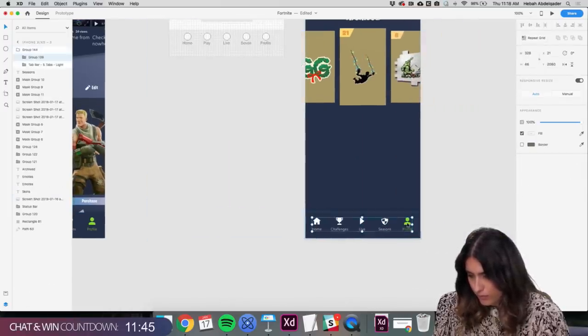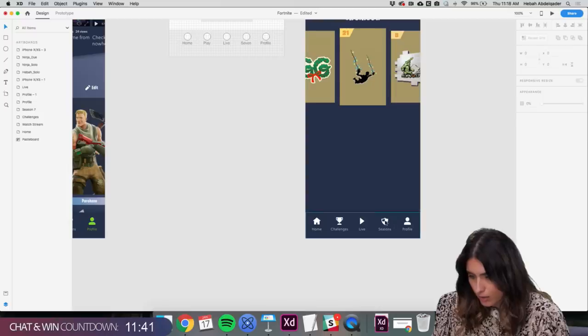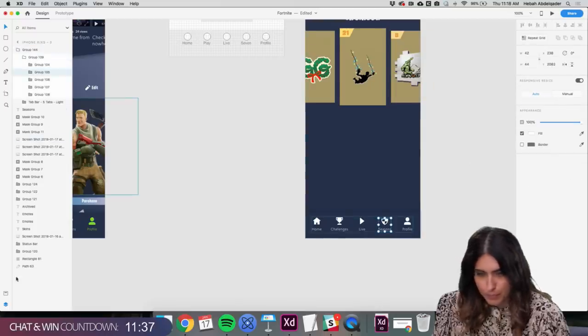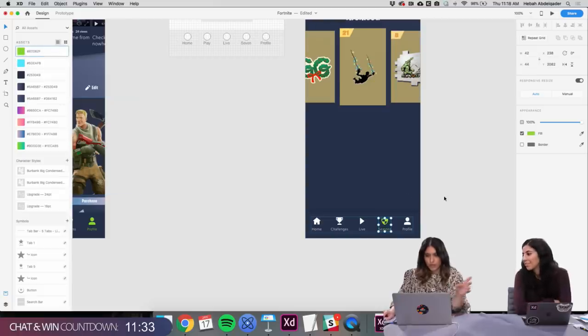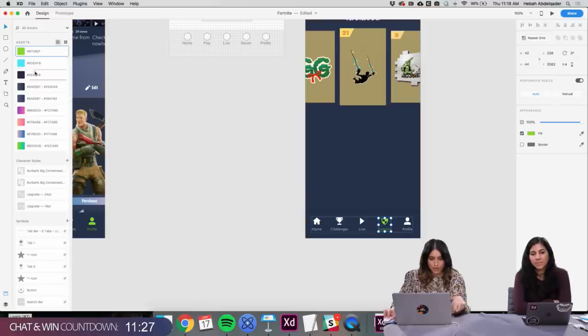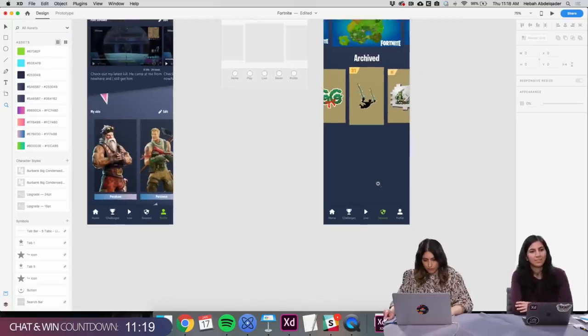And yesterday we learned something fun. You can lock it, which is really cool. Oh yeah, the fixed position. Yeah, so when you scroll, the menu will stay in the same spot. And if you guys saw, I switched between my layers to my symbols, my assets. I literally just selected the group and chose the color, and it switched it for me. Super simple and fast.